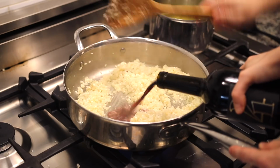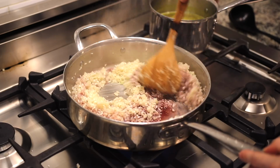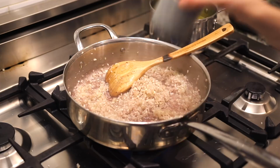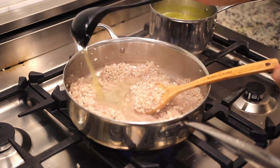Oh, of course, you have to add the red wine. No, you don't have to add the red wine, but the red wine makes it really, really good. So then we added some salt and pepper to the mix and just continued to stir that all up and ladle in the broth as necessary.